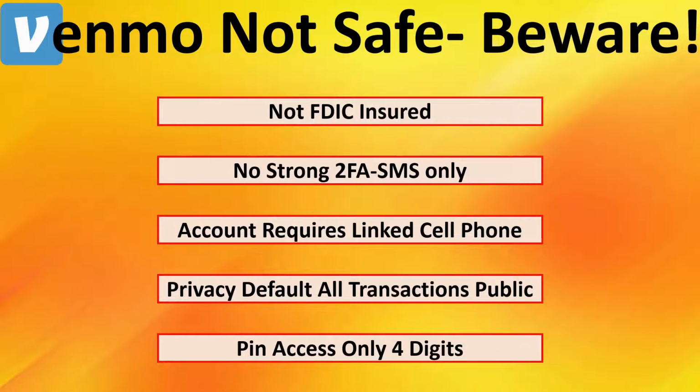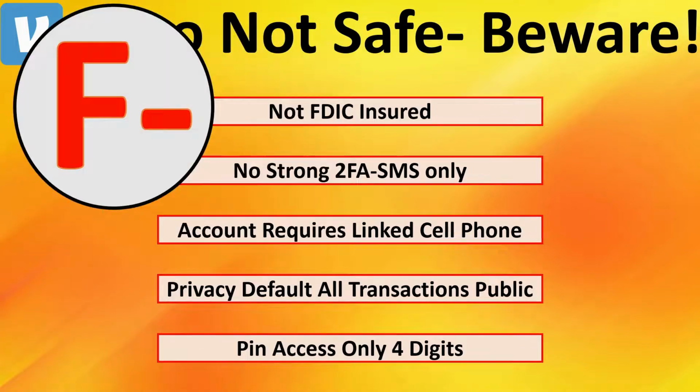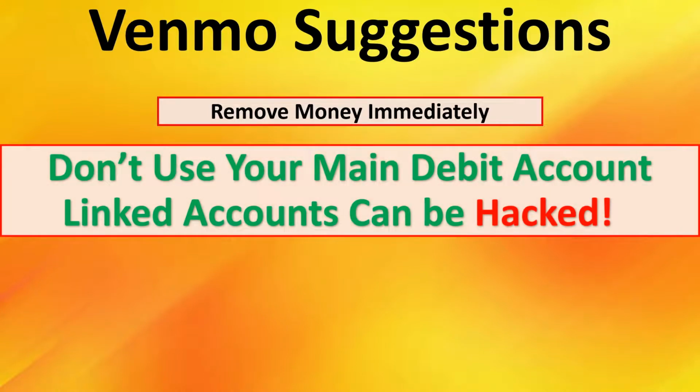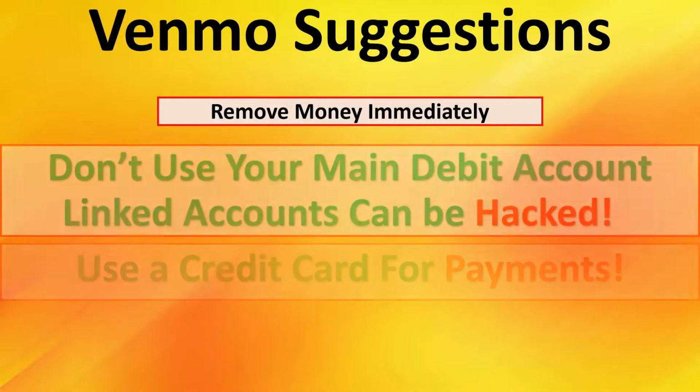So what kind of grade would we give Venmo overall for security? I think a generous F- is in order. And what are our suggestions for Venmo? Remove money immediately. We demoed how to take the money in and out of the account through a debit card. You pay a small 1.75% fee. I think it's well worth it rather than linking your account for any length of time to the Venmo account.